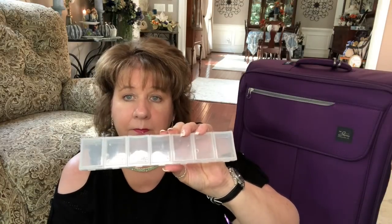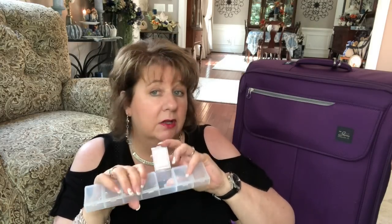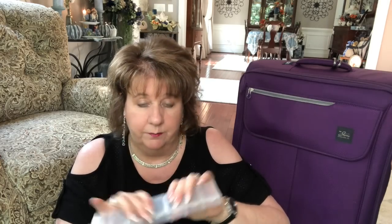I do want to show you a couple of other things, give you a little hint that my friend told me about. She actually used these pill boxes for her earrings for her trip. She put her earrings in there, and that way they didn't get all jumbled up and messy. And she put a set of earrings for each day, or a couple. So that was a little hint that I thought was really, really good.